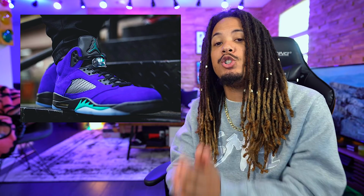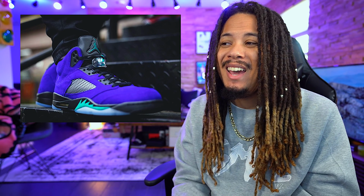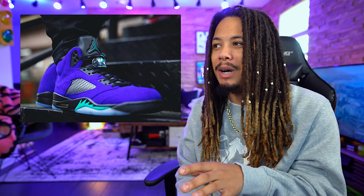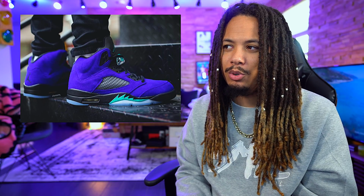Coming in at number 8 is the Jordan 5 Alternate Grape, set to release on June 27th. And I put this one at number 7 for the most part because I feel like this shoe has had a lot of time to boil up. I think we've seen this shoe or we at least heard about the shoe from like a render last year. I remember talking about this Alternate Grape 5 that was set to release and drop.